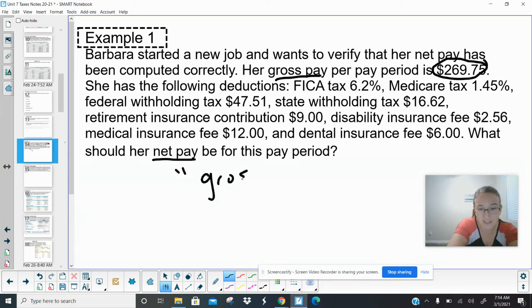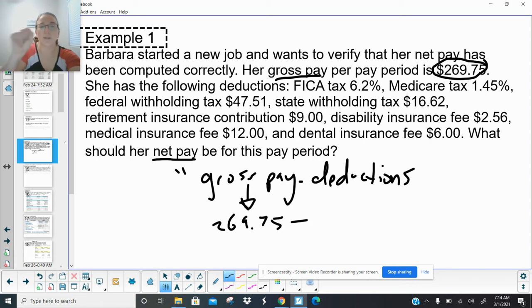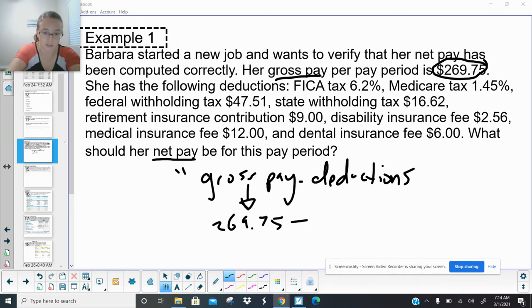Net pay is just your gross pay minus all deductions. That's it. That's what net pay is, right? Subtract away all of your deductions. So we're going to do that. Here is the gross pay, $269.75, minus, we need to find the total of all the deductions. So let's skim back through this again.